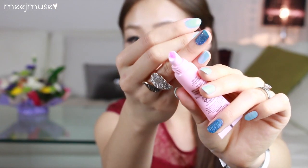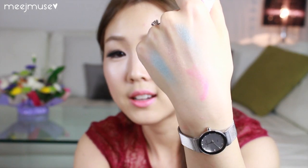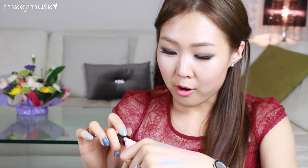It looks exactly the same as step one. Ooh, it's a really nice pink color. That's really nice. Oh my gosh, that smells so nice. Oh yeah, it smells so good. Should I put on my lips to show you guys?